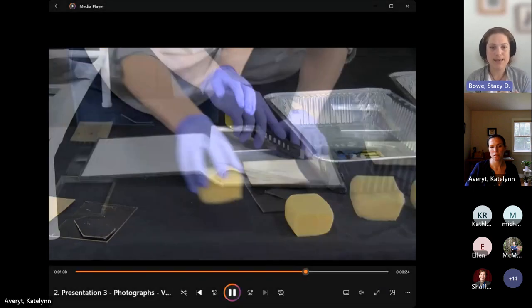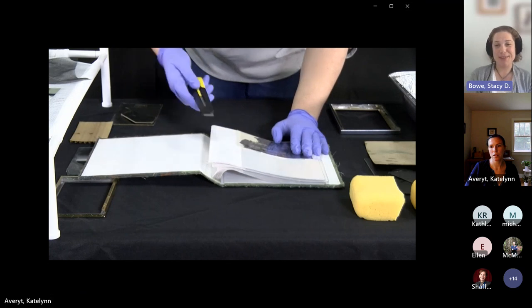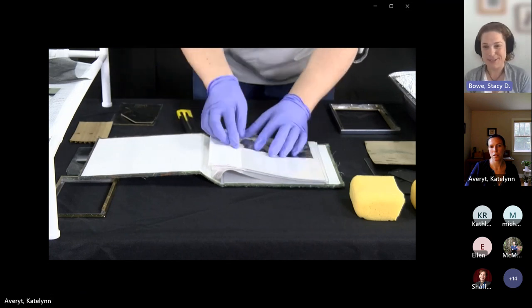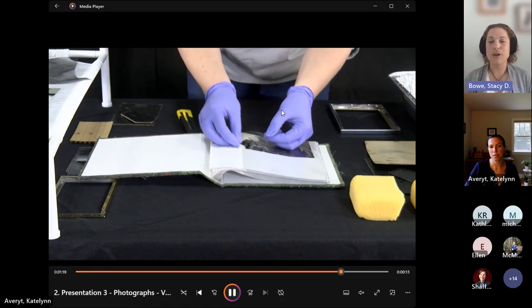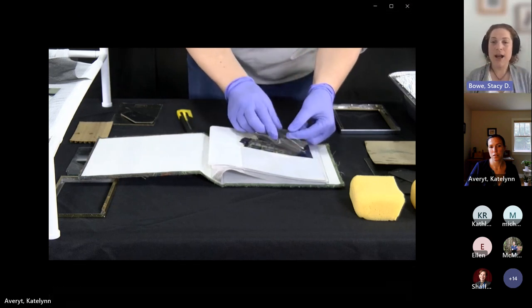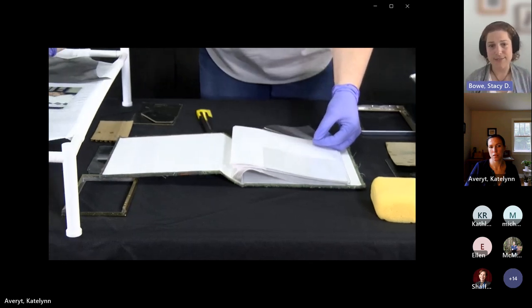And last one for me. Okay. Photos love to stick to the plastic film in photo albums too, right? So again, this is a very complicated thing to work on. To make it easier, we always encourage people to break it down into its individual parts.